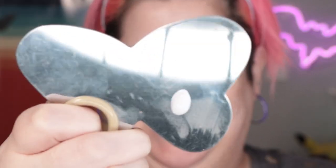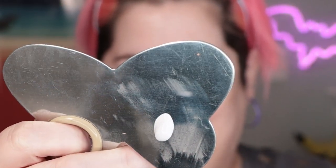Well, actually, let me put it on my palette and then you can see the consistency. So creepy that it starts out white. It's so strange. All right, here we go. I will do half and half face and we'll see how this ends up.